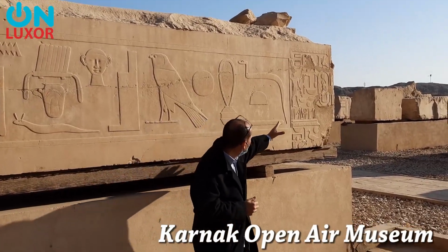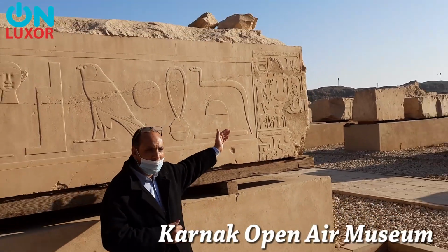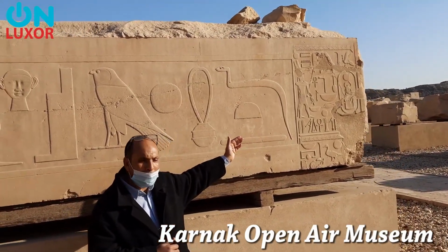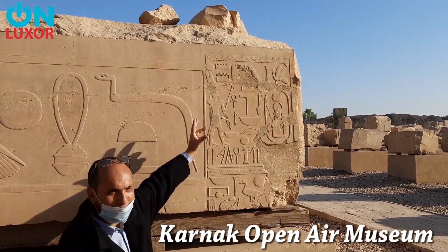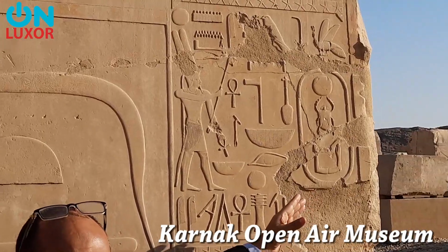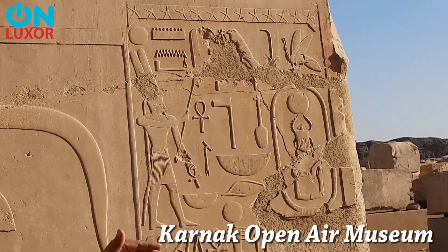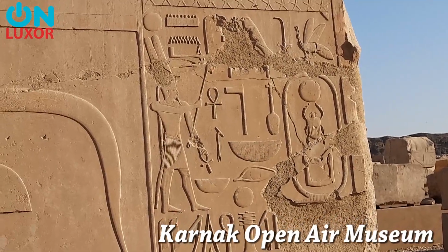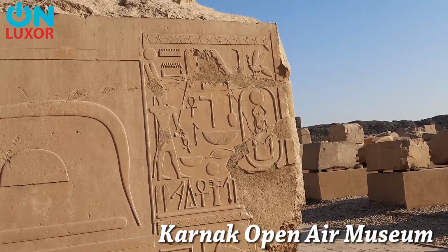And then we have another smaller text showing how Amun, the venerated image of Karnak, dressed in a skirt and a feathered crown, is paying homage to the name of the crowned king of Egypt with more smaller words. So this is really one of the best blocks being shown here in the Open Air Museum.